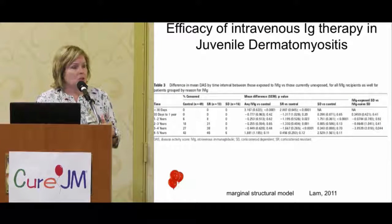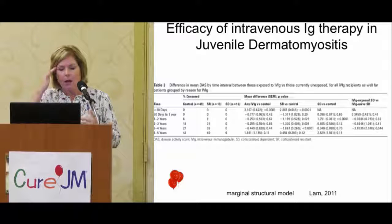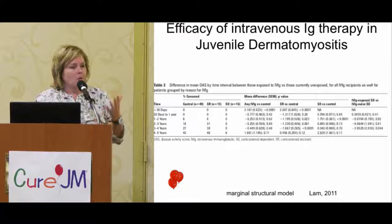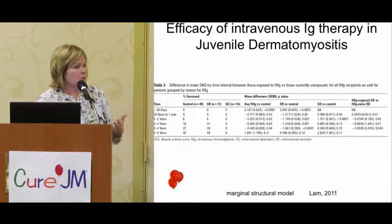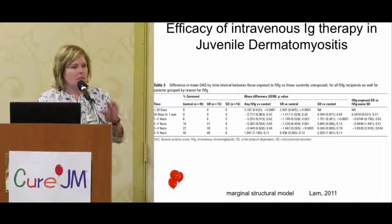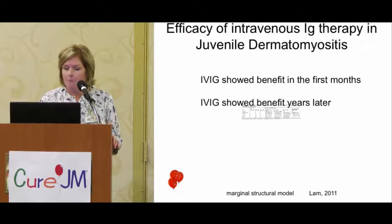One is IVIG. We've used IVIG for a long time, and we have information to suggest when you add it to what you're doing, people can continue to get better. This study actually looked more at the sustainability and compared it with groups that got IVIG and didn't, directly compared it. And basically the take-home message on this study as well showed that IVIG really benefited improvement of disease in the first few months, and it was sustained. They actually looked years later and said, if you got IVIG, you seem to have been doing better when we even looked years later. So it could have some long-lasting effects as well.